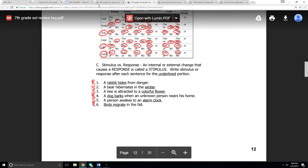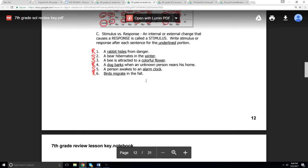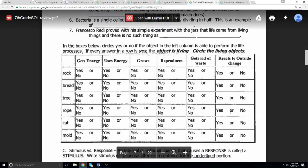Fight or flight. Okay, just want to make sure you guys remember that. That is technically a science term, so it's good that you know it. Alright, let's keep it going.